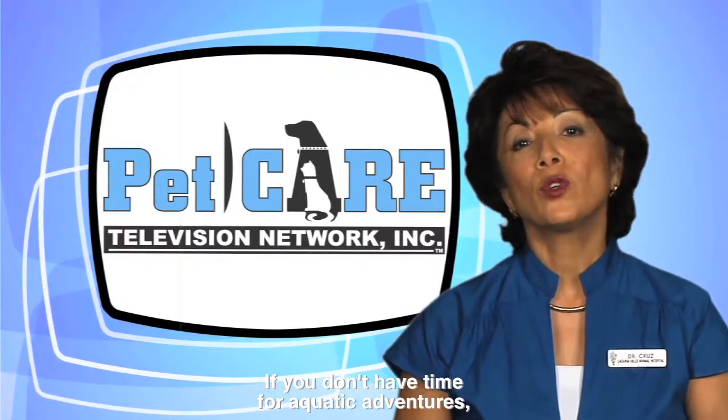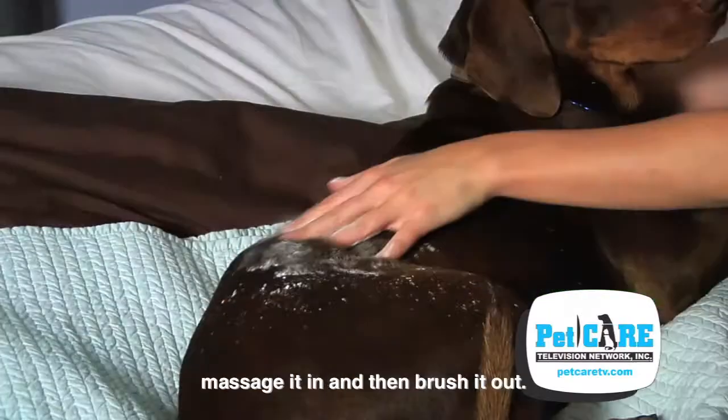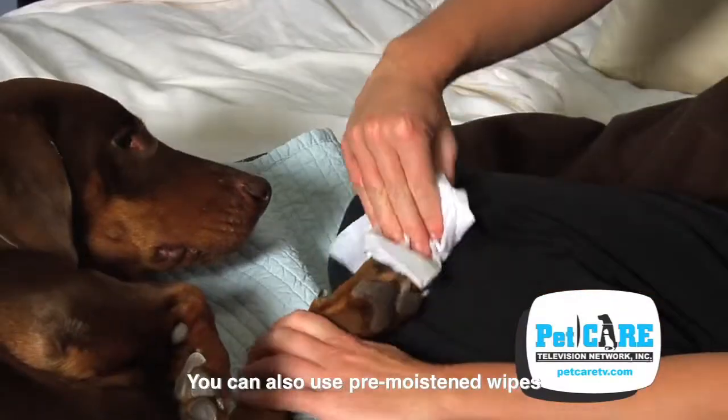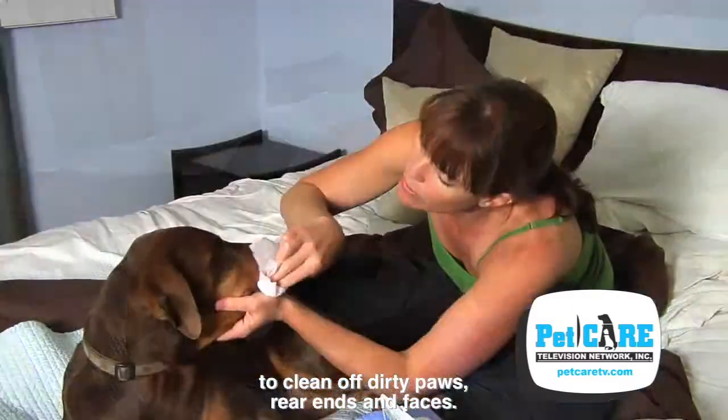If you don't have time for aquatic adventures, you can sprinkle baking powder through your pet's coat, massage it in, and then brush it out. It's non-toxic and can be useful as a stopgap measure. You can also use pre-moistened wipes to clean off dirty paws, rear ends, and faces.